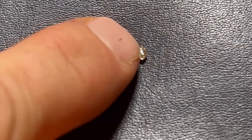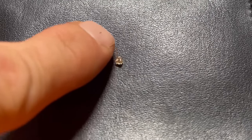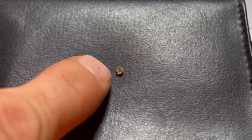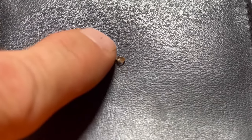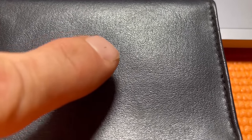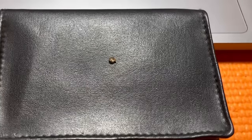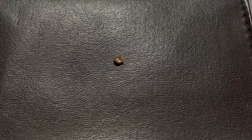Now it's time to test it with my UV light and see if it's going to fluoresce any type of colors. They can be blue, orange, green. I'm sure there's other colors, reddish. But most of my diamonds have been blue. And not all Arkansas diamonds will glow under a UV light. All right, let's go ahead and test the diamond. I'm going to turn the light off.